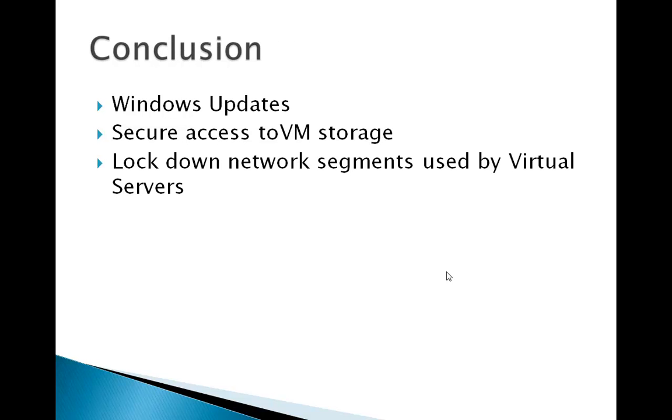In conclusion, many of the security concerns that are present in non-virtual server environments are also present in virtual server environments. All servers, whether physical or virtual, should have all vendor-supplied security updates applied. Also, the disk storage for the virtual environment should be treated like physical access to a server room because of the inherent portability. Lastly, network links that connect virtual hosts should be secured as much as possible.